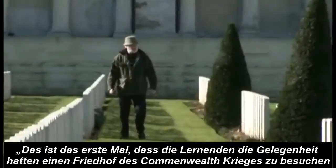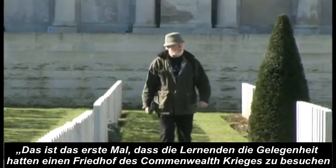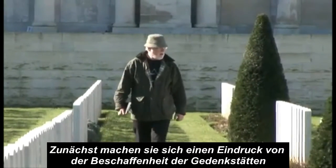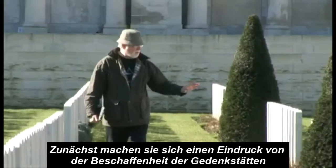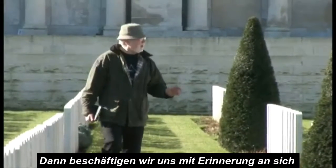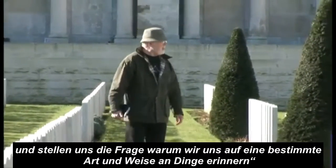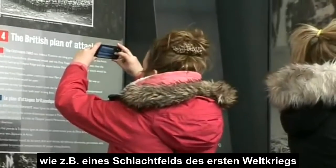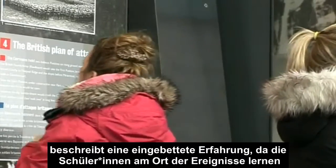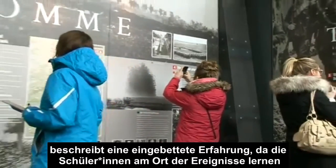This is the first opportunity that students have had to visit a Commonwealth War grave site, and they're just getting a general view of the nature of the memorials. We're also looking at the whole idea of memory and why we remember in the way that we remember. Using mobile devices during a visit to a historical site, like the battlefields of World War I, is a highly situated experience, since students are learning in the same place the event took place.